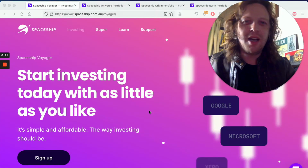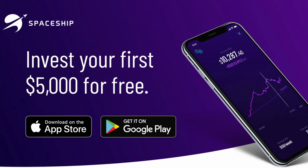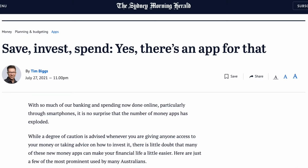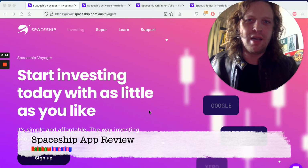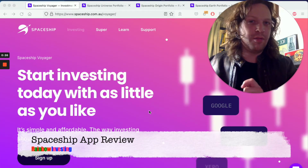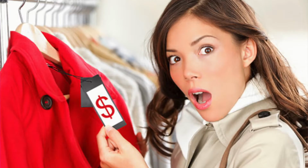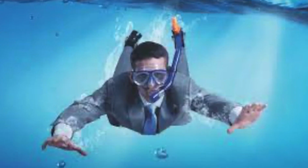Now, tonight we are looking at the Spaceship app. Spaceship, an investment app, is proving to be a very popular option for investors in Australia. And tonight we're going to look at why exactly this is, how Spaceship works, what it can do for you, what kind of shares you can invest in using Spaceship, and of course how much it will cost. So sit back, relax, and enjoy as we take a deep dive into the Spaceship app.